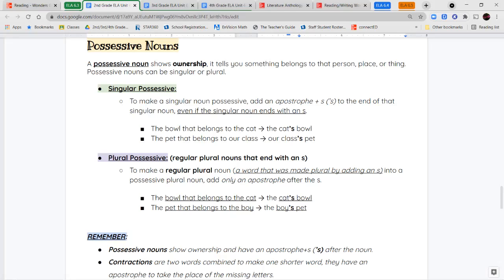Now, to make a singular noun into a possessive, all you do is add an apostrophe and the letter S to the end of that singular noun, even if it already ends with an S. So instead of saying the bowl that belongs to the cat, I will say the cat's bowl. That tells me CAT apostrophe S tells me that that bowl belongs to that cat. If I say the pet that belongs to our class, I would say our class's pet. So again, we just throw an apostrophe S on the end of that singular noun.